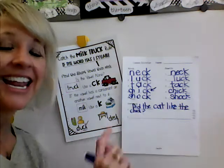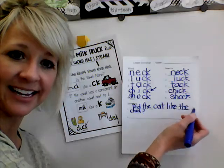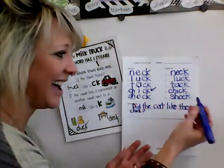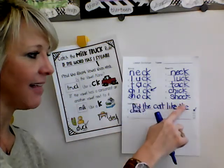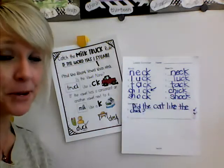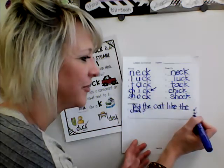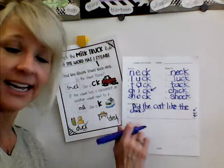Great job. Now let's check our sentence for cups. Here are our cups checklist. Did we begin with a capital? Yeah, we did. Can we understand it? Did the cat like the chick? Sure. Did we put punctuation at the end? Yes, we added a question mark. Did we have spacing? It was already done for us, wasn't it?